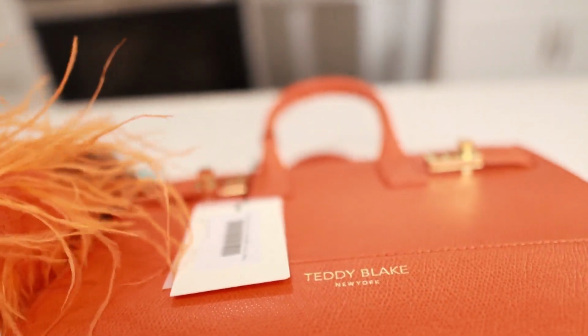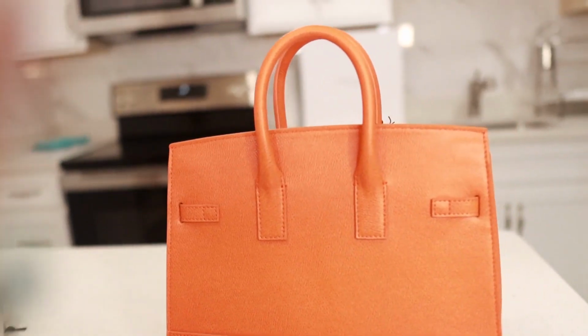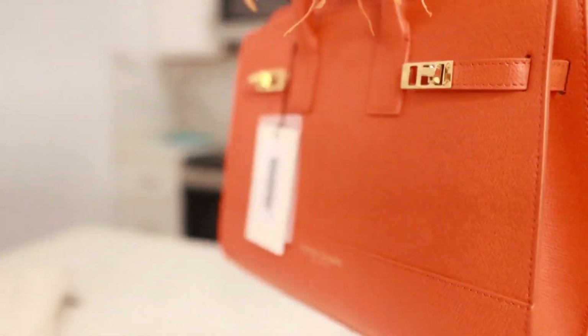And this is the back of the handbag. It's so beautiful. It's a gorgeous orange color. These are the sides, and look at how the sides are really made of fine, clean leather material. This is the other side, and yeah, I just love this handbag.